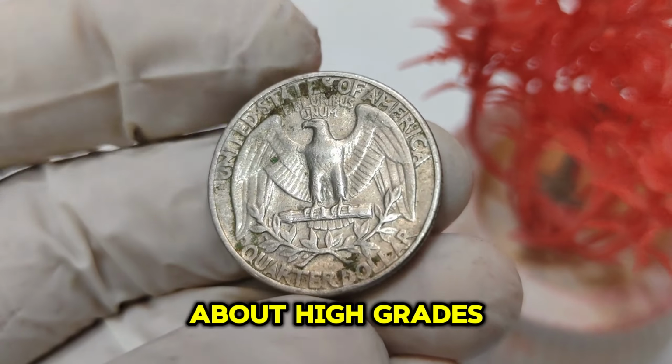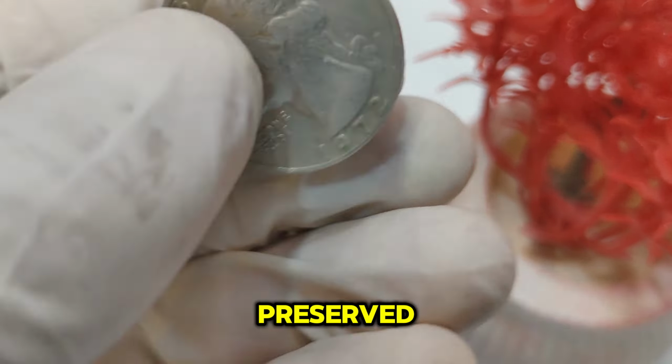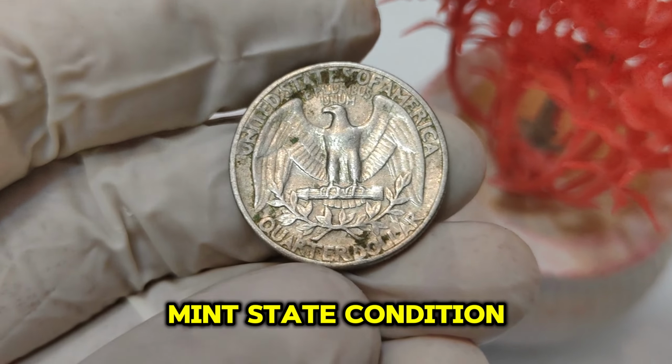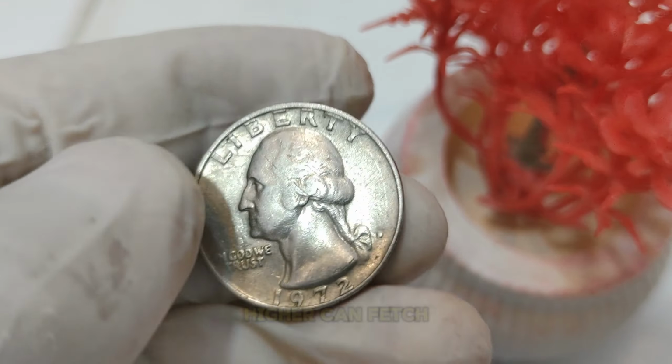When we talk about high grades, we're referring to coins that have been exceptionally well-preserved. The grading scale for coins ranges from 1 to 70, with 70 being a flawless coin. A 1972 D Washington quarter in mint state condition, especially those graded MS65 or higher, can fetch a premium price.